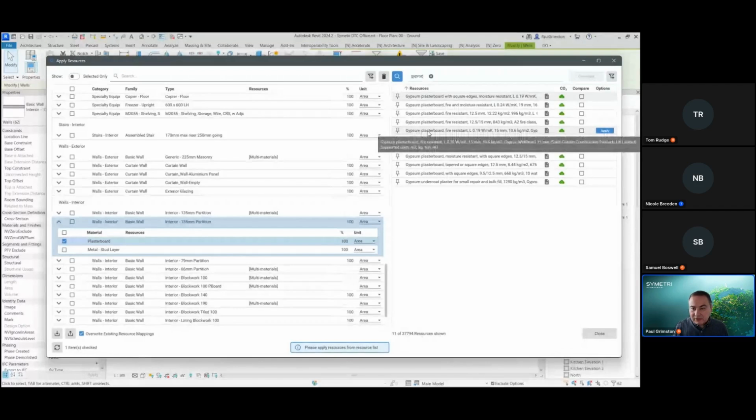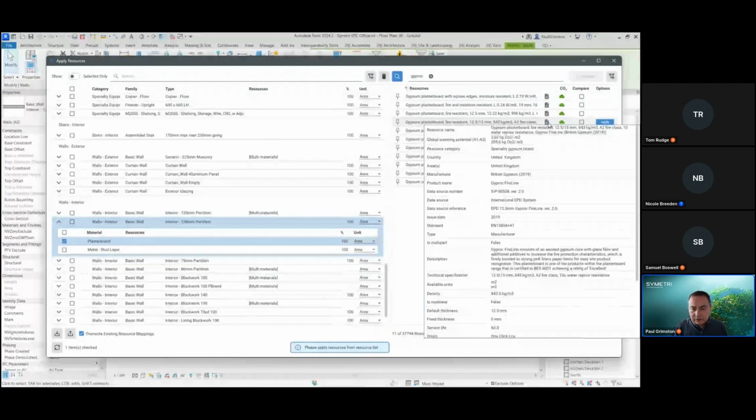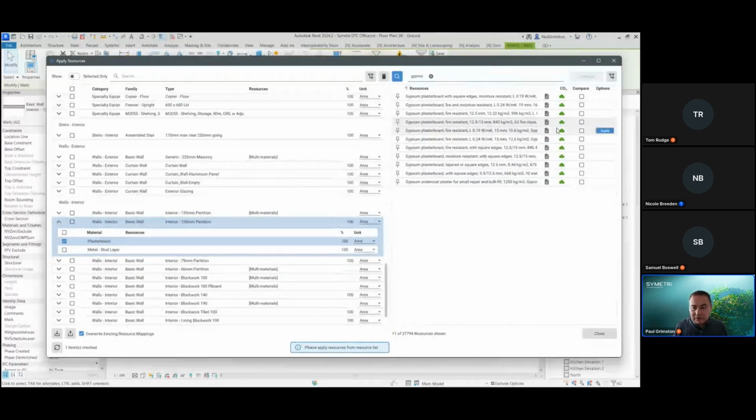You can hover over and it will expand the tooltip out so you can get a little bit of an idea of what they are. Equally, we've got the button just here, which opens up the actual EPD data of that individual material. So we can then read the detail, see exactly where it's come from, look at the dates and things. And if we're confident that that's the one we want to use, then we can just hit the apply button and it will apply it onto the resource over here.